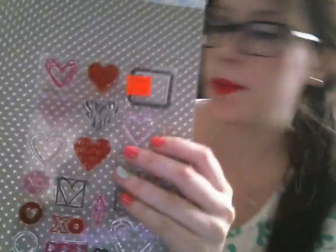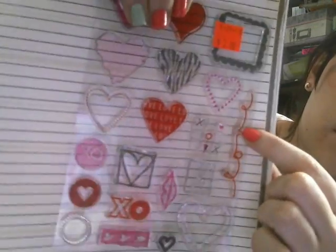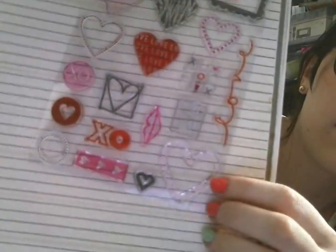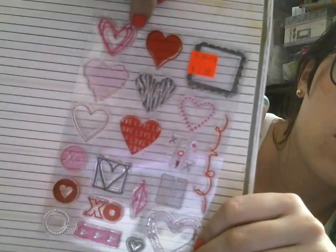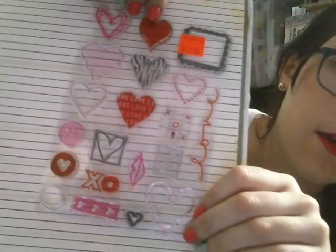Next, I got these hearts. I was on the fence when I was going through my stuff, but they were only $2. I was like, yeah, I'm going to get it. Because I really, really like this word, the font. So that's one reason I got it. Loving this heart. I mean, hearts are always cute. And I love this one right here. So that was enough for me to buy it. So I got that one.